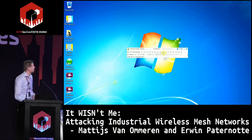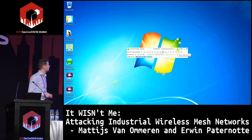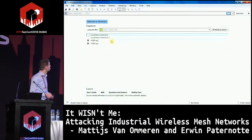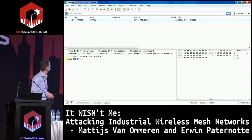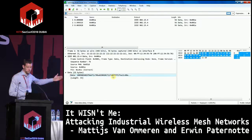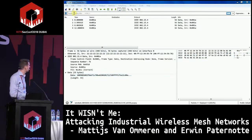Yeah. So what you see here is actually that we select a channel to listen on, and they actually have integration with Wireshark. So they created a local network interface. And now you can see that we can sniff the traffic. We see this 802.15.4, but there's no dissector for the data. So although we can see the packet, you can either decode it by hand, or we need to develop something to be able to see the packets.